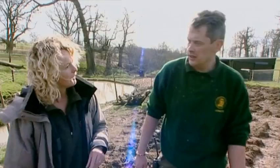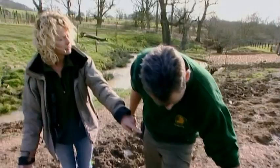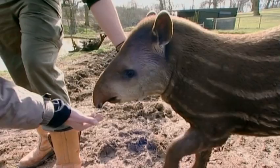Now, I want to carry on with that, but there's a new addition. Yeah, this is Ernest. Oh, look at him. He's our new lad. He's wonderful. Still got his stripes? Still got his stripes. He loses stripes at about 6 months old.